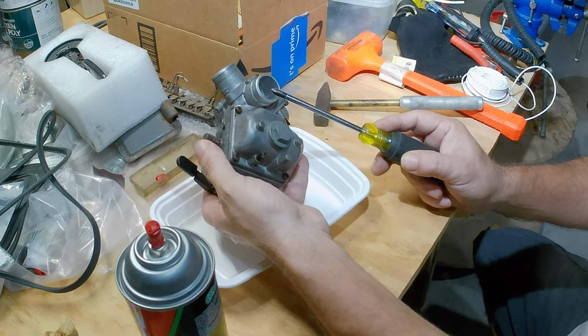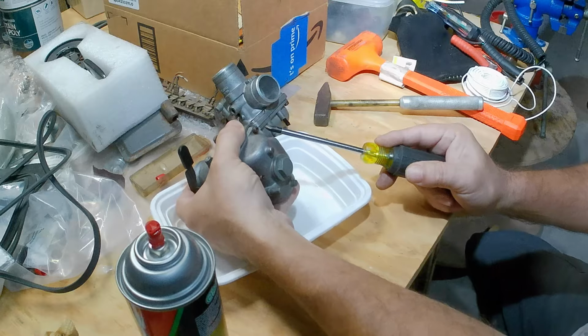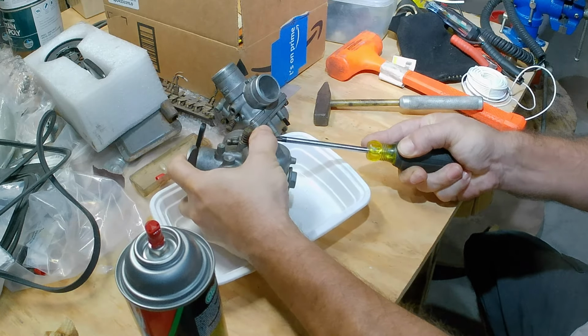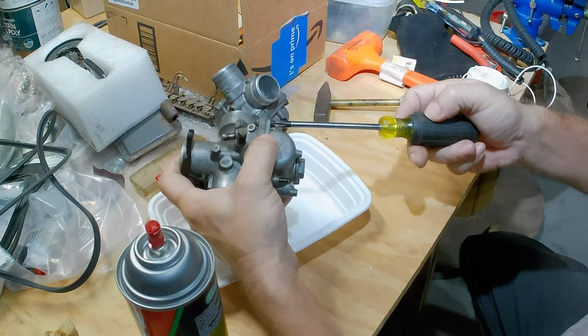Am I not even on the right one? Yeah, it's not that bad. I might be able to get it. There it went.